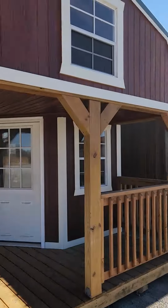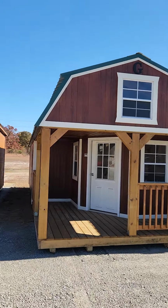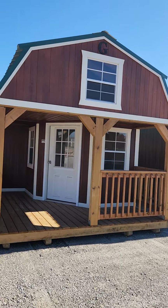Aloha from the Ozarks. Folks, if you're in the market for a medium-sized lofted building for a perfect do-it-yourself tiny home or a do-it-yourself hunting cabin, I've got one here for you to take a look at. This is a 12 by 32 wrapped porch lofted barn cabin. I'm going to turn the camera around and show it to you just a second here. Here it is. 12 by 32 wrapped porch lofted barn cabin.